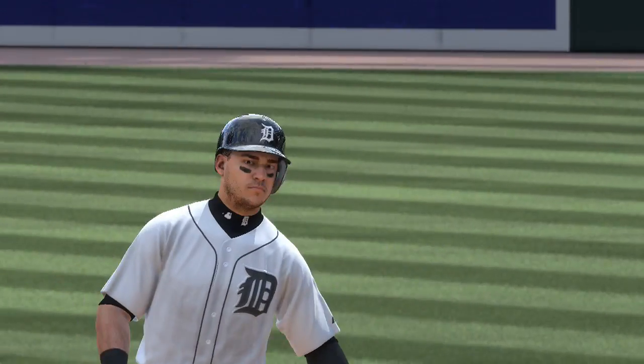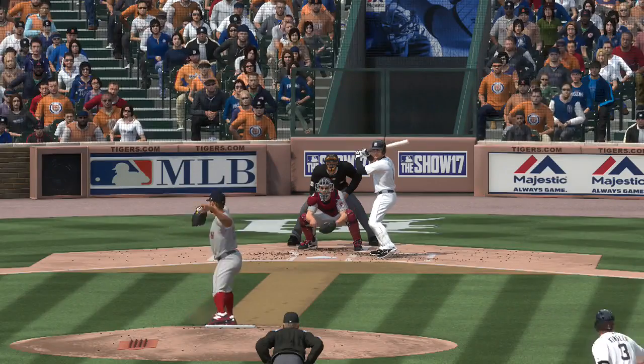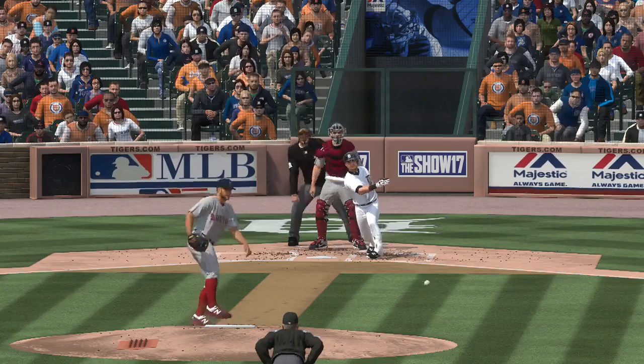He's got to feel good about himself. A multi-hit game. He knows he's been struggling. We know he's been struggling. Maybe this is the start of good things to come.